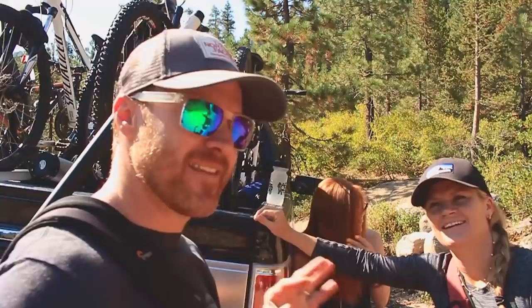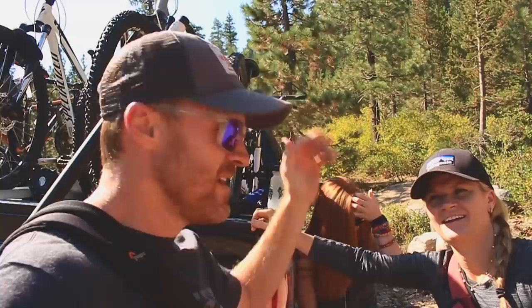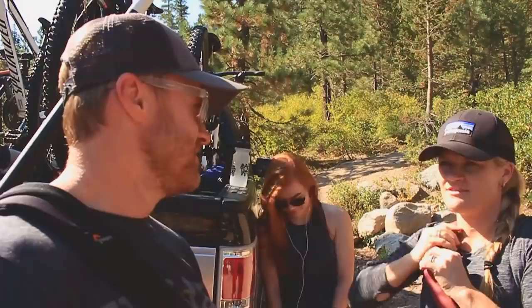Absolutely agree. You go up through the waterfalls, then you get to Shirley Lake, and then from Shirley Lake, you just go up this little steep climb, and you get to the top. Free gondola ride down, because they don't stamp your tickets. Well, we get here and the tram schedule says daily through September 4th. Today is September 5th. So that means we're just going to go on a little mini hike, have some lunch, and then these guys get what they want because we'll go to Chimney Beach even sooner.